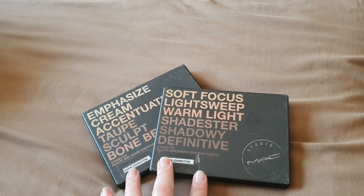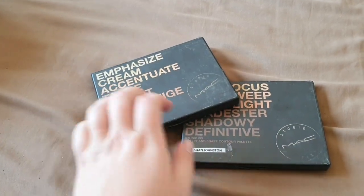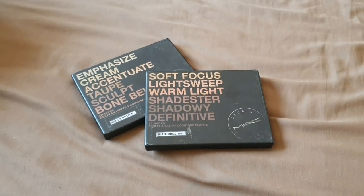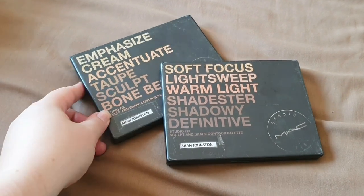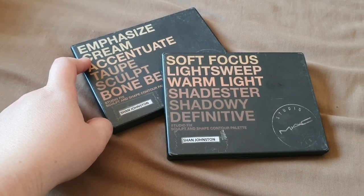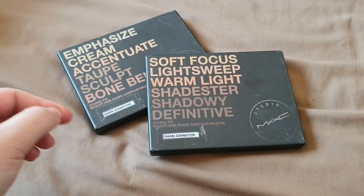The reason why I'm bringing these palettes is because I'm going to be using them as an eyeshadow palette and a contour and bronzer palette. I do have a video up on my beauty channel regarding this, but it just made sense to use my contour palettes as an eyeshadow palette and a bronzing highlighting situation. I've got highlighting correcting powders. These have a bit of a shimmer in, so I can use them for lid shades.